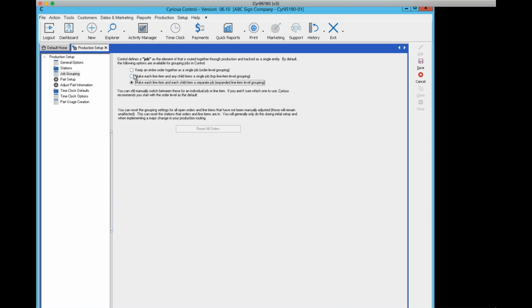You have basically three choices. You can work at the order level: keep an entire order together as a single job as it's going through the processes. Or make each line item and each child item appear as a single job. And then lastly, make each line item and each child a separate job, which is kind of an expanded view of the level.